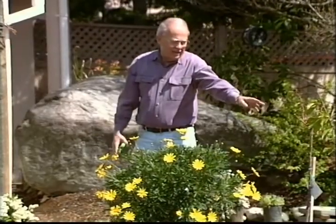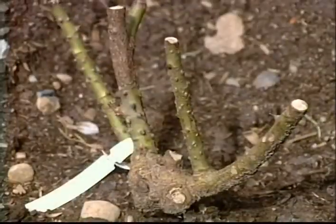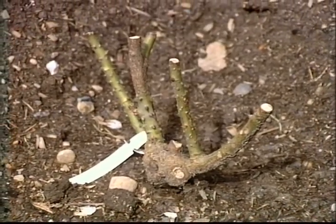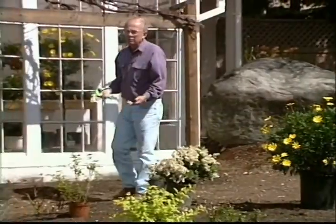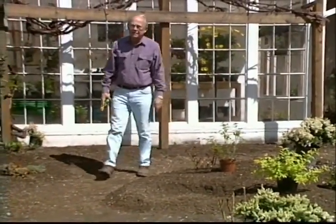Over here I put in a tree rose that we brought from the other house. And you may notice I've got roses. In fact, I think in this bed there are about 6 of them. They're kind of behind what they normally should be, but that's because I transplanted them late in the season.